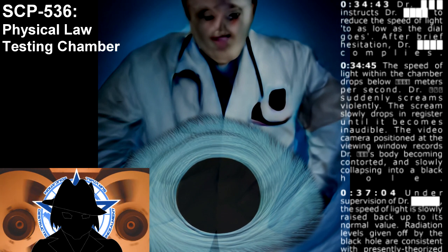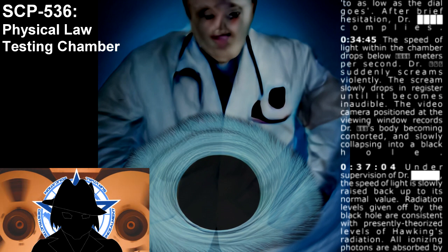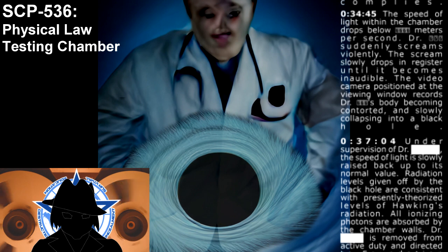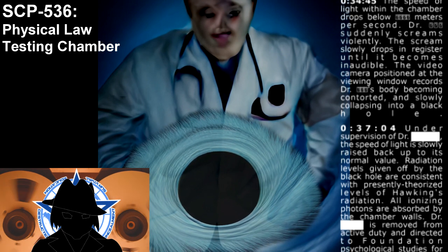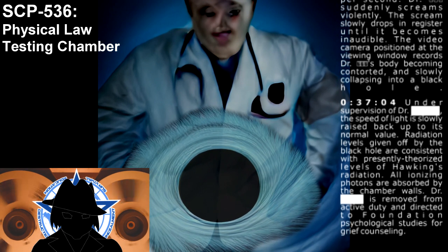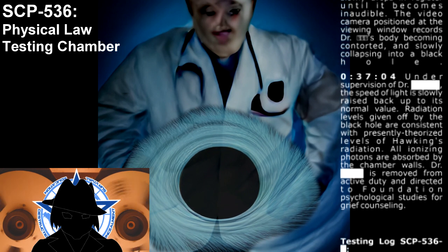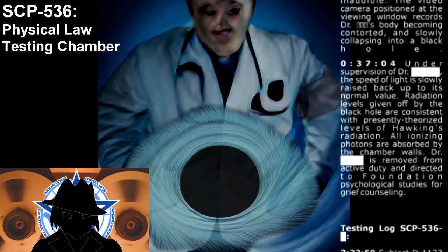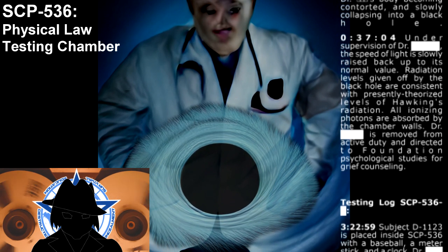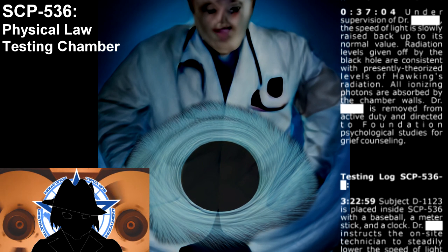The video camera positioned at the viewing window records Doctor's body becoming contorted and slowly collapsing into a black hole. Under supervision of Doctor, the speed of light is slowly raised back up to its normal value. Radiation levels given off by the black hole are consistent with presently theorized levels of Hawking's radiation. All ionizing photons are absorbed by the chamber wall. Doctor is removed from active duty and directed to Foundation Psychological Studies for grief counseling.